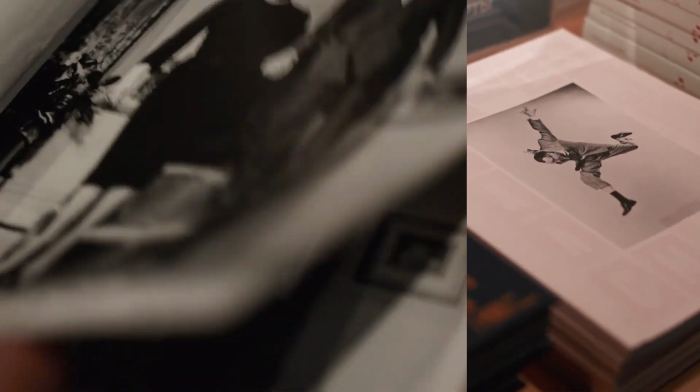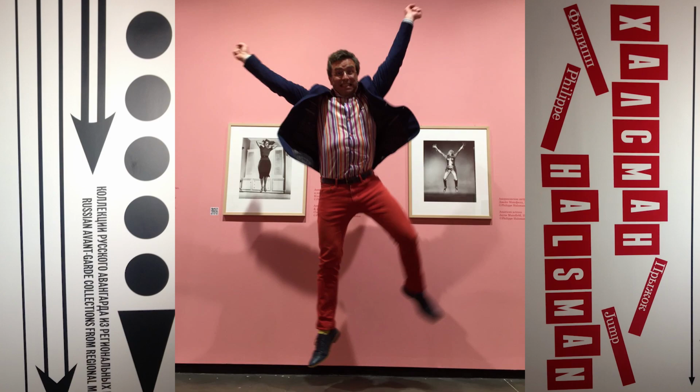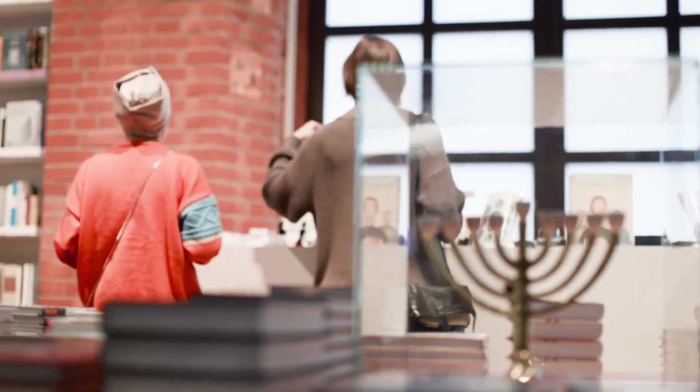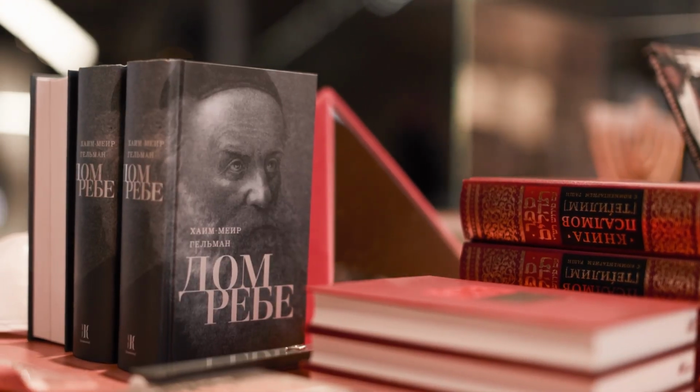And here is one of my favorite publications, Jumping Celebrities by Philip Halsman. He had a solo exhibition here in 2017. This book, as well as many others, can be bought at the museum shop. Many of the books you see are created by the excellent publishing house of the Jewish Museum and Tolerance Center.